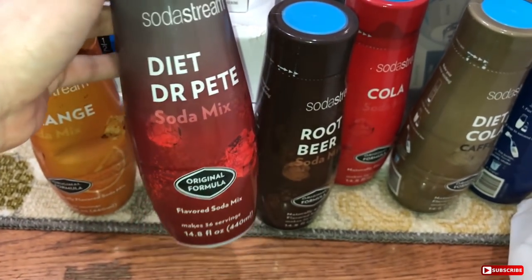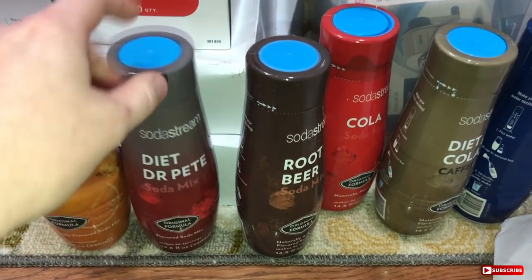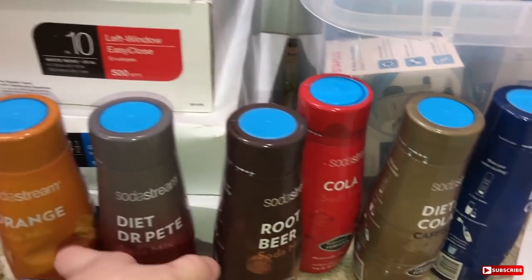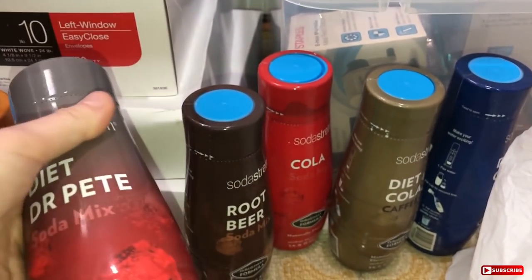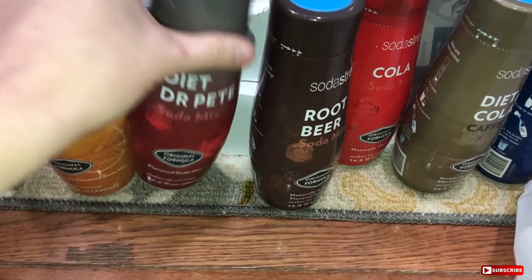So all you do is carbonate the water, and then you just add one capful, one of these blue capfuls, and then just shake it around, and then you got your soda. I think it makes 36 of those bottles.